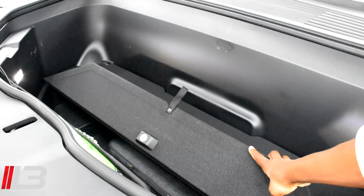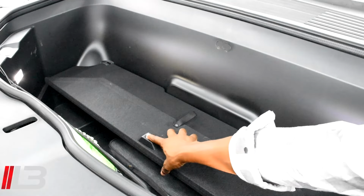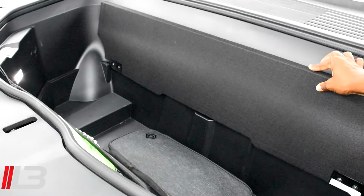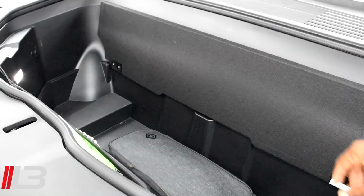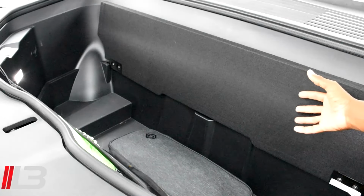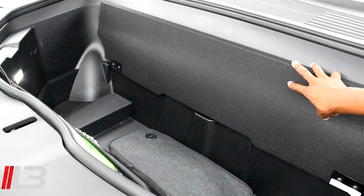Now, how smart is this? They have a built-in magnet right here. So when you fold this up, you don't have to keep worrying about it. Squidoosh, it'll go ahead and lock in place there, and then now you can get to your stuff and don't have to worry about this folding down or holding it in place.